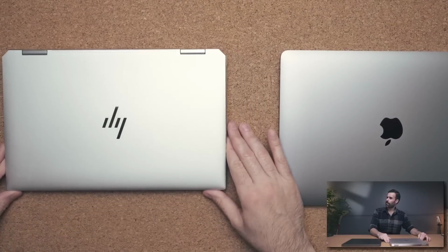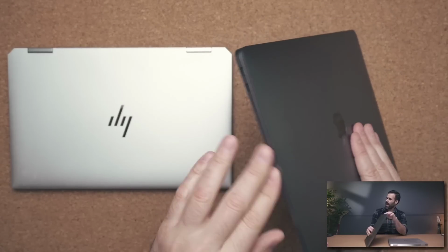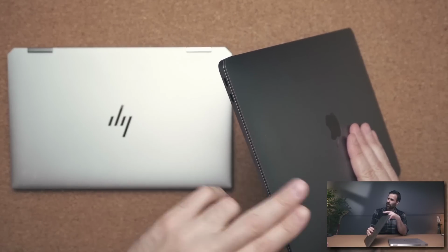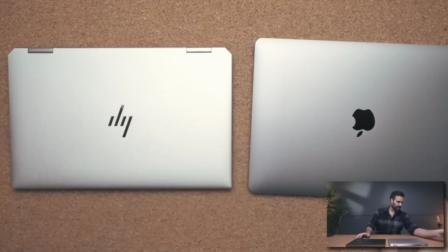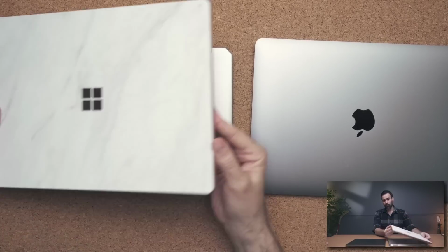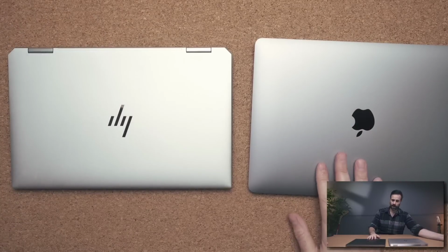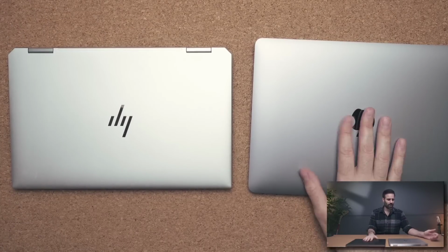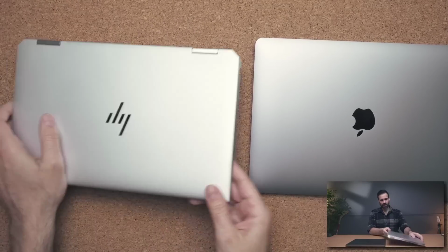Build quality, I've got to give it to the MacBook Air. I still think this has the most finesse out of all the laptops I'm about to show you today. Not that any of these Windows laptops have poor build quality. It's just the way they machine this aluminum, the finesse and the smoothness to the sides of the laptop. There's just a lot more put into it than most of these laptops I'm showing you. The Surface Laptop comes really close, but I still think the MacBook Air, even though this design is like 4 or 5 years old, still has one of the best machined aluminum builds. The worst is probably the Spectre X360.